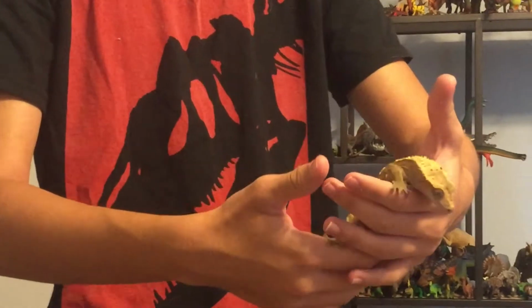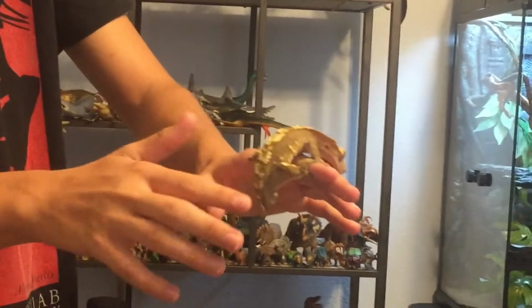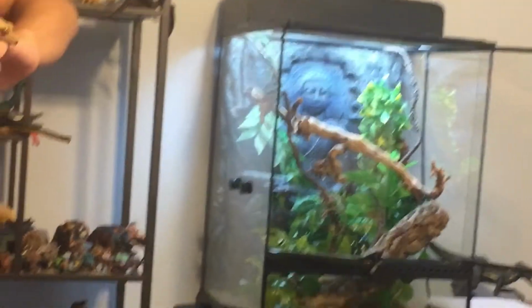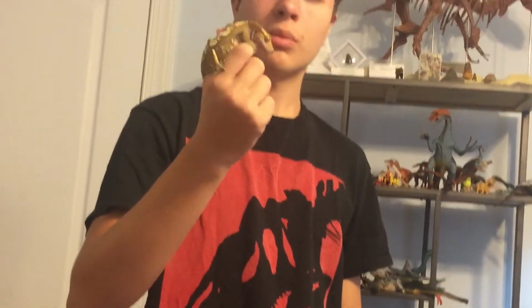He is a Dalmatian, and I'm pretty sure he also has some Harlequin in him based on the pattern on his back. Like all crested geckos, he loves to eat a mixture of fruit paste and insects, and he has a very large terrarium to my left, which he likes to climb around in. Also, like all crested geckos, I spray him twice a day to make sure that he retains the correct humidity.